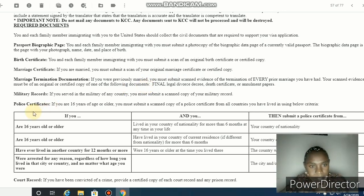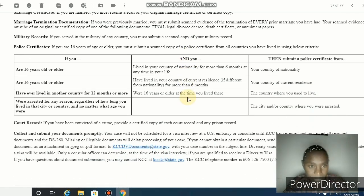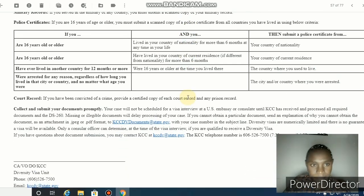The other thing is the military record. If you have ever served in the military of any country, you must submit a scanned copy of your military record. This is for people who have served in the military in their own country or in any other country. Then we come to the broad topic, and this one is very important, so pay attention. It's the issue of the police certificate.